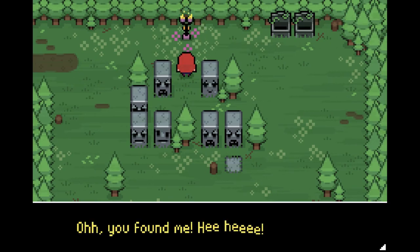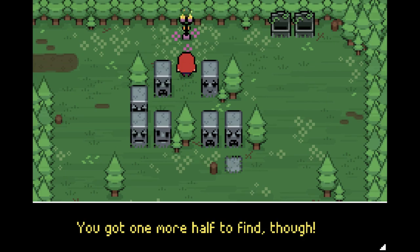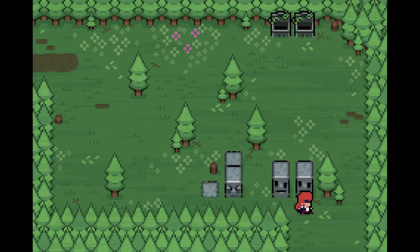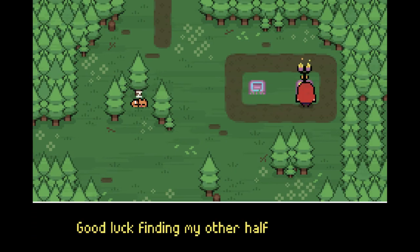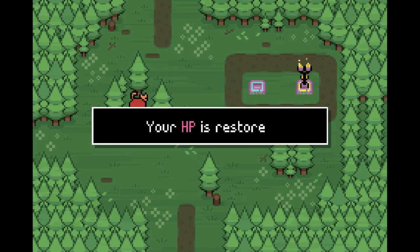Oh, is that the lantern? Oh, you found me! Hee hee! Or half of me, at least. You got one more half to find, though. I guess I found half a lantern or something? I don't know. Oh, I see. Good luck finding my other half, hee hee hee. Is the other half the blue thing? Is that what I'm looking for? Maybe. Now let's just throw down a save, which will also heal me.